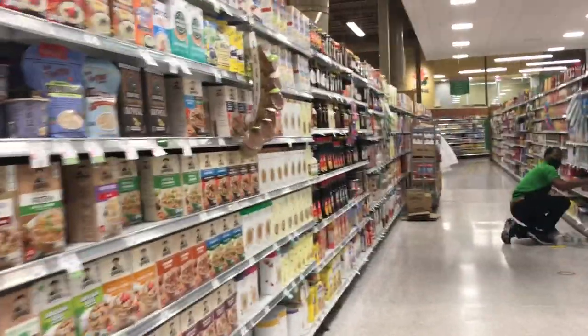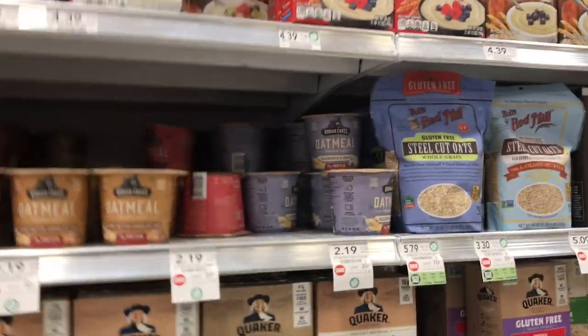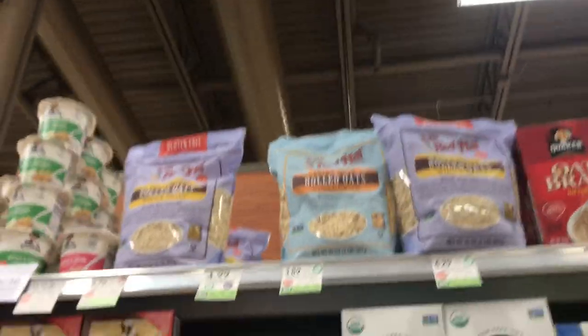Okay, let's look down here. It's the cereal aisle and breakfast and all that. If you're like me, you gotta have your rolled oats. We got plenty of rolled oats. Yep, we got rolled oats up there. It's not a bad price, $3.89. Yeah, not at all.